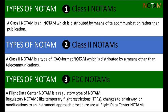Types of NOTAM. NOTAMs are classified based upon their use, distribution, etc. Class 1 NOTAM. These are distributed by means of telecommunication rather than publication. Class 2 NOTAM. These are ICAO format NOTAM, which are published every 28 days.